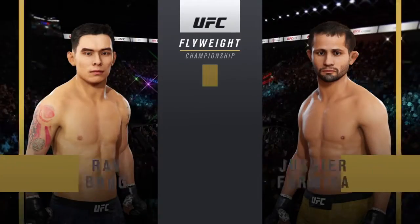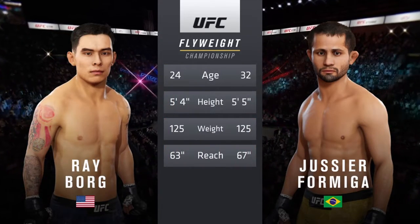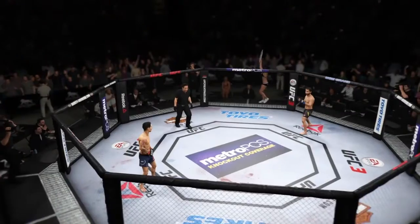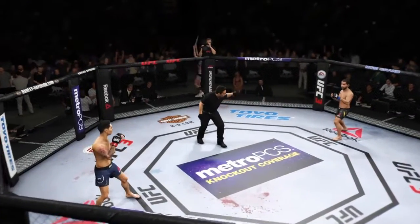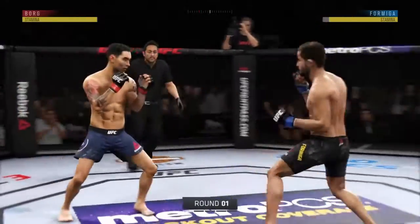Well, our tale of the tape for this flyweight championship fight. Borg is 24, Formiga is 32. You ready? Let's go. Scheduled for 5 rounds if need be.